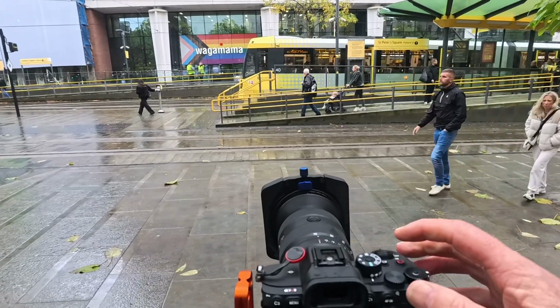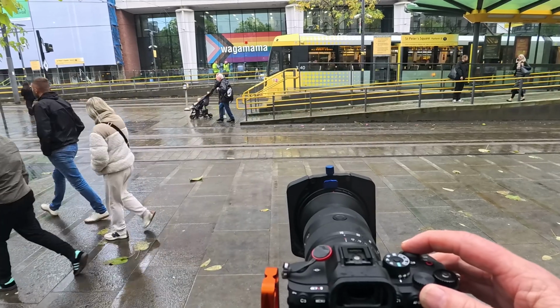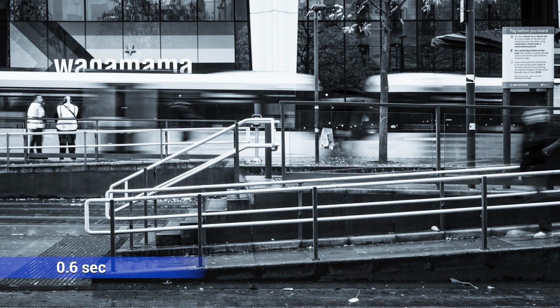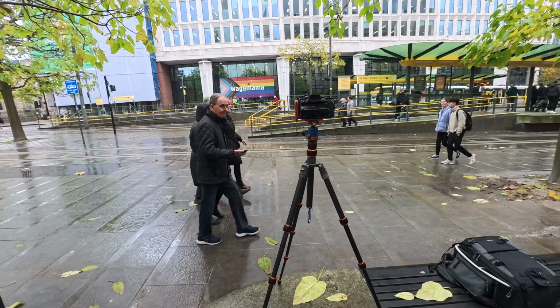So in my next location, I went to a tram stop. I thought that people embarking or disembarking would create a bit of a bottleneck and a bit of a crowd, but actually it didn't. Whether I didn't nail my shutter speed correctly or whether there just weren't enough people, I think it's mainly the latter, I didn't really get the kind of shot I was aiming for.